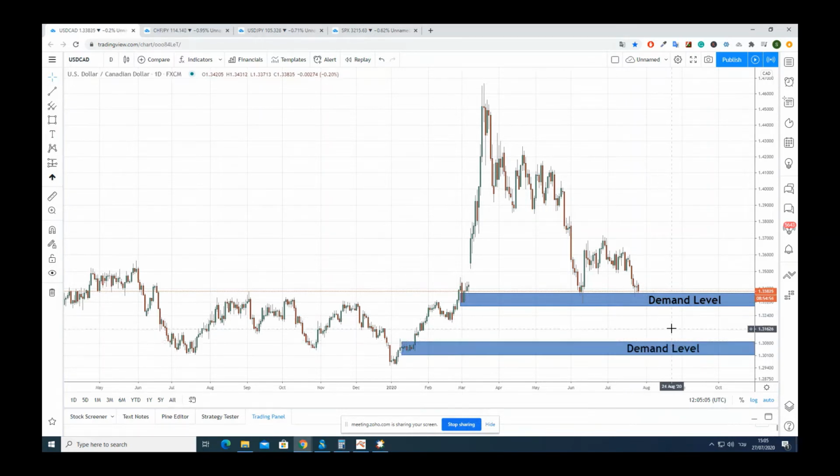But for now, as you can see, the price is just holding on this demand, which actually became a support level, since it was a demand that was already checked twice, and a demand that the price checks a few times becomes a support zone after a while. So what I'm looking for now is to see if the price will break down this demand. If that happens, I will look for any price action setup, chart pattern, or any other reason to sell the US dollar and the Canadian. This is what I'm looking for.